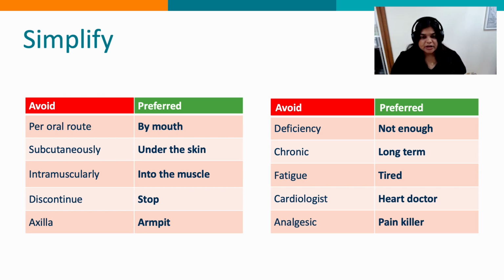So, for example, for route of administration, instead of saying subcutaneously, you could just say under the skin. Instead of using medical terms, use more common everyday terms, and think about how they can be simplified. And also, as Cliff mentioned, sometimes healthcare terms or acronyms cannot be easily simplified. So you just have to explain what that term means, especially when a patient might need to know that terminology, either medical terms or even health insurance terms.